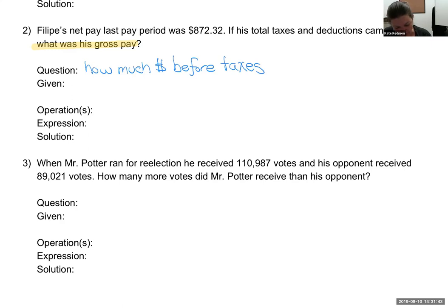So now the next thing, again, it's not only important about where we are going, but it's also important to know what we're starting with. So what information am I starting with? What do I currently know? You know what the net pay was, how much it was. Exactly. The net pay was that much. And you also know what the deductions were. The taxes and deductions were, thank you for not getting fooled by that word total. That's not his total pay, but that's his total taxes and deductions, absolutely.